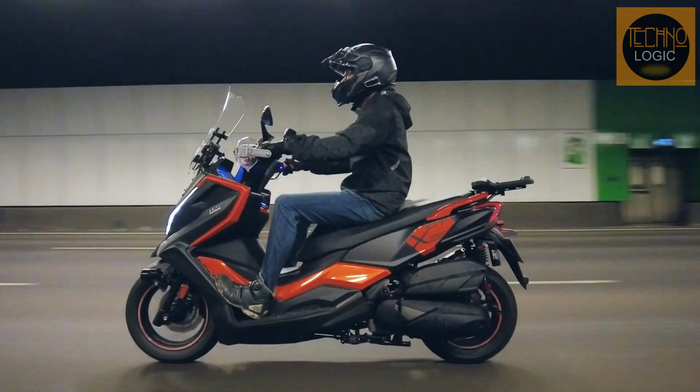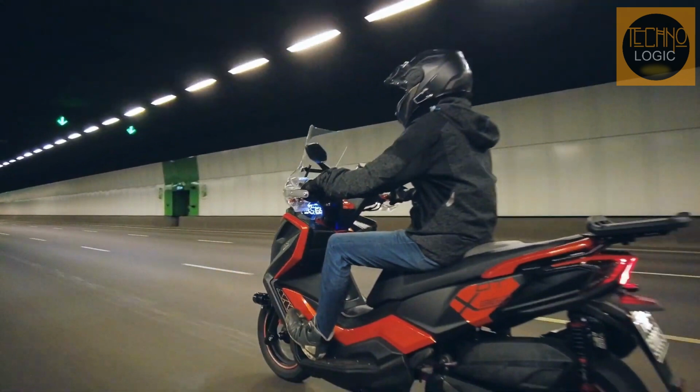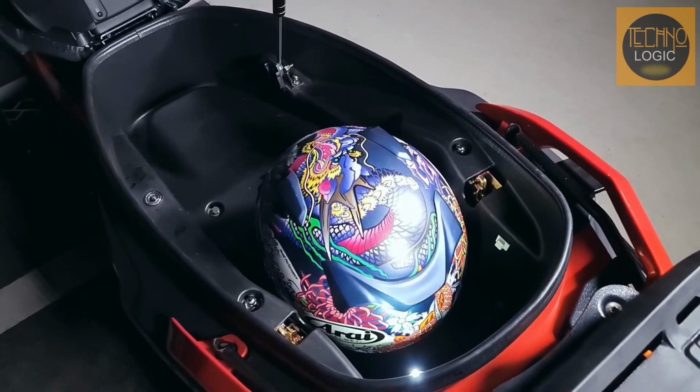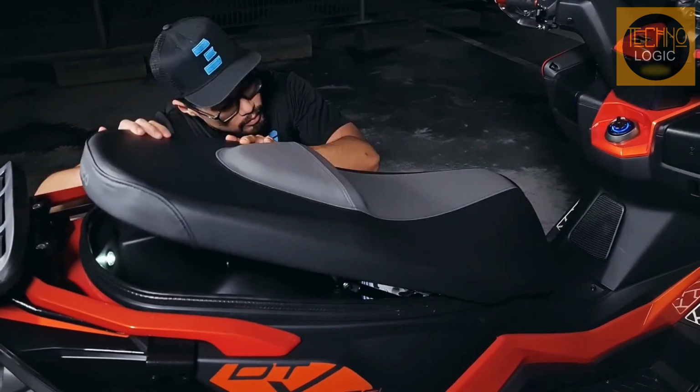I've sat on sofas that are worse than the DTX360, and their main purpose is to be comfy, so the seat is quite comfortable. A passenger may fit comfortably and is welcomed with handles installed over the rear area. There is enough room for an open-face lid to fit under the seat. Kymco actually shows 2 lids under the seat in the Downtown 350i publicity pictures, but a full face makes it difficult to close.